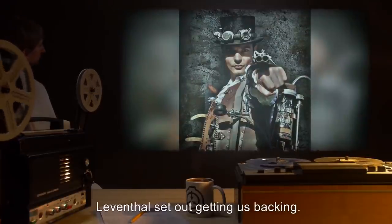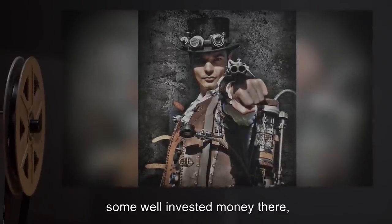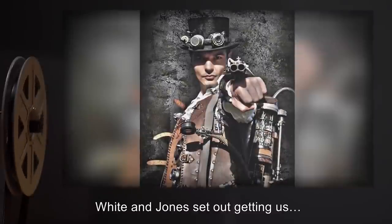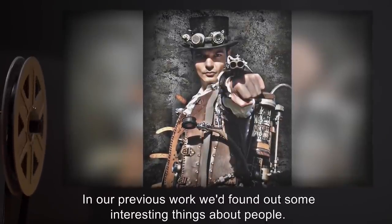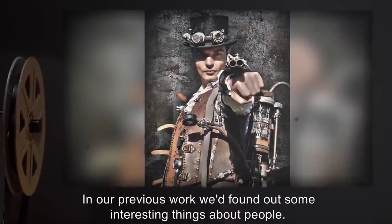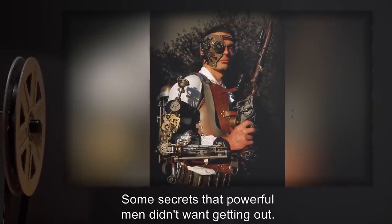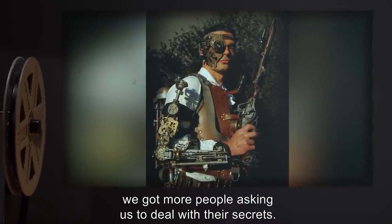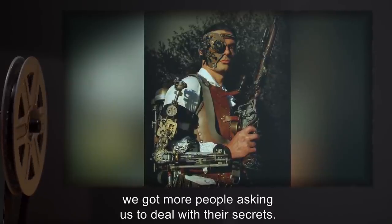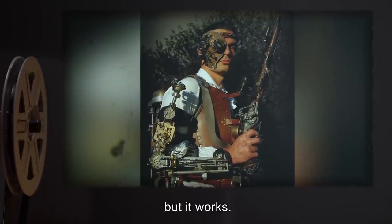Leventhal set out getting us backing. A simple invention here, some well-invested money there. It all worked out. White and Jones set out getting us other backing. In our previous work, we'd found out some interesting things about people, some secrets that powerful men didn't want getting out. And with our new position helping keep secrets, we got more people asking us to deal with their secrets. Blackmail is a dirty word, but it works.